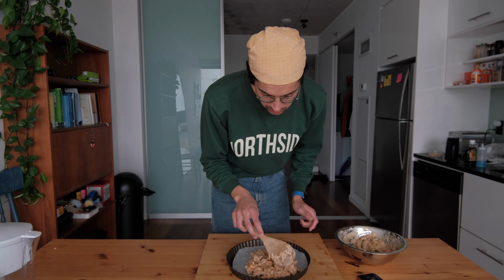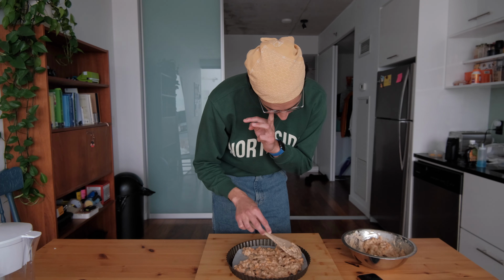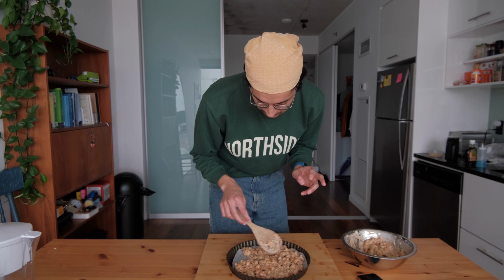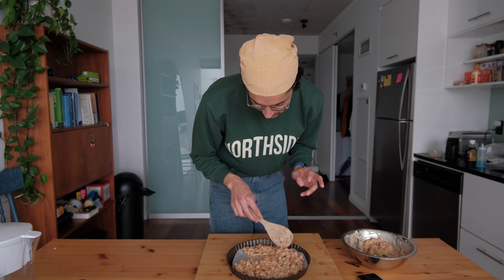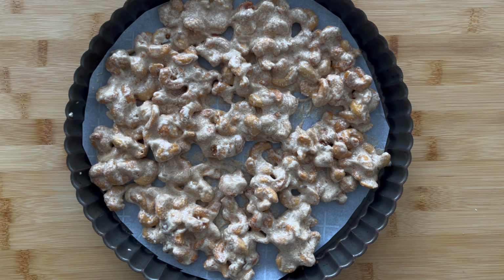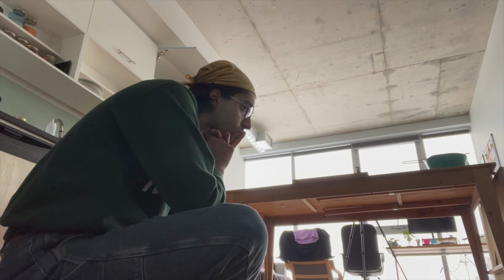I think if you're using raw cashews, it'll definitely take longer to cook. With the raw cashews, it takes almost like 40 minutes. With these, I'm expecting them to take a lot less, like maybe 15 or 20. Okay, so let's check on these in 20 minutes. Thinking about so many things.